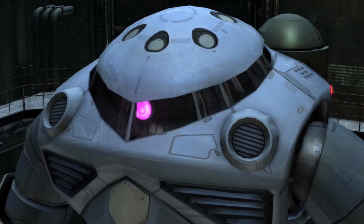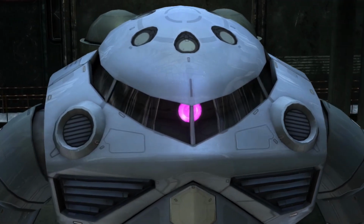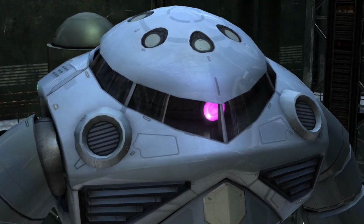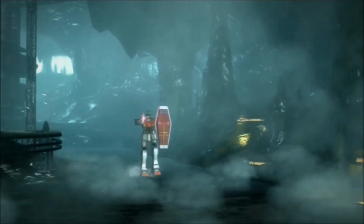So like I said in the beginning, the Zgok is in a league of his own, being one of the best amphibious mobile suits of the One Year War, and in my opinion one of the best mobile suits of Zeon during the One Year War. He shows it, and yes, this is me being very biased. This series is called Amphibious Analysis, for God's sake.